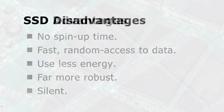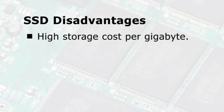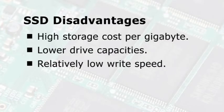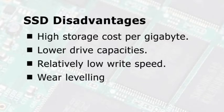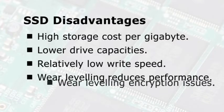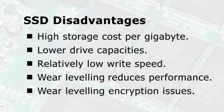SSDs do, however, have their disadvantages. For a start, the cost per gigabyte is far higher than traditional hard drives. Drive capacities are also significantly lower. Whilst reading data from an SSD is blindingly fast, data is written far less quickly and sometimes barely faster than a traditional hard disk. All SSDs also run a process called wear leveling to ensure that no single block of flash memory is used too intensively. Whilst preventing premature drive failure, this can lead to the performance of an SSD decreasing over time. Wear leveling can also cause problems with data encryption techniques.